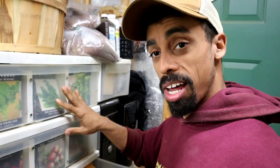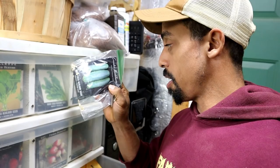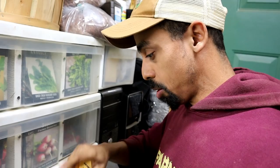So this is my seed library here. We're going to go ahead and pick out some seeds that we're going to be starting today, like our market cucumbers, which has been a really good one for us. And we'll pick out a number of things as well.